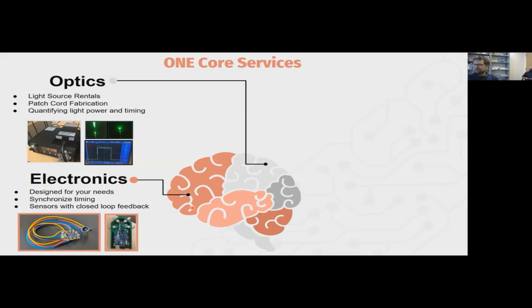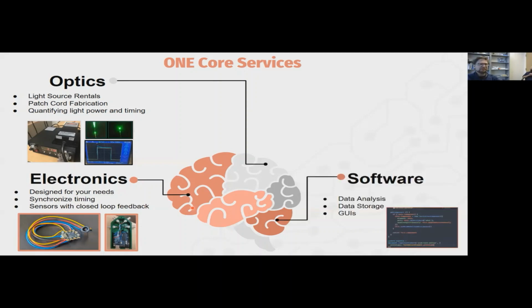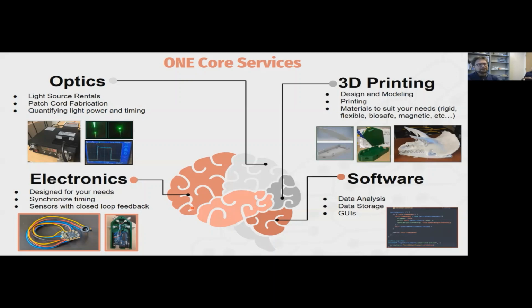In neuroscience, there's a lot of need for microcontrollers that can control behavioral experiments in real time. And that has gotten us into providing support in electronics in general. So you can think of us as like an electronics bench or an electronics workshop. So if you need to incorporate some of that kind of thing into your research, please talk to us. We do some work with software. We can analyze data, talk about data storage, make your software more user-friendly, etc. And finally, we do a decent amount of 3D printing. And I'll talk more about this on the next slide.